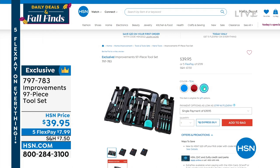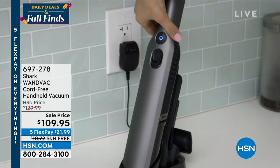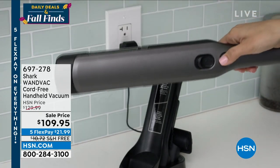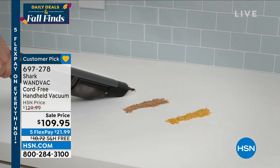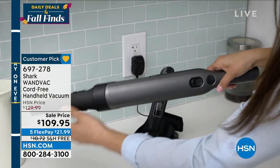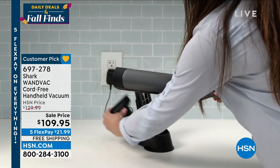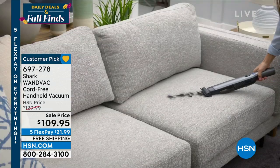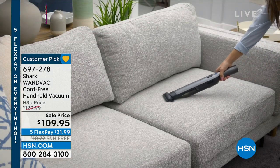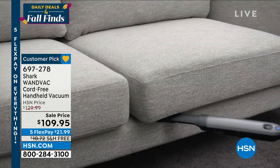And then, okay, I own this, as do thousands of people here at HSN, from Shark. It is the Wand Vac. It is a huge customer pick, over 600 reviews, over 400 five-star. First of all, when you look at it, you think, yeah, I bet there's no power. It is so crazy powerful, that great ergonomic handle. You can see you get a little crevice tool that goes with it. It even has like an LED light in the front.